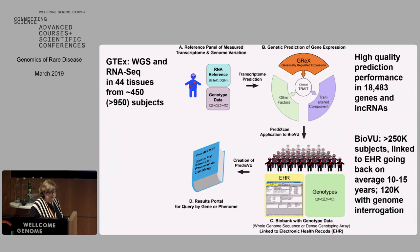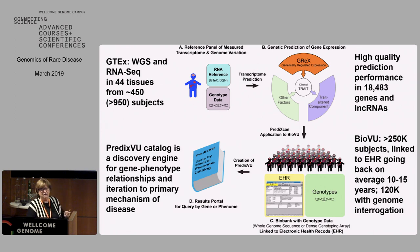So that you end up with this gene by medical phenome catalog that really is a fantastic discovery engine for not just discovering new relationships between genes and medical phenome, but giving you some insights into primary mechanisms of disease. So the sort of upstream physiology to what you're looking at. Imagine seeing two different genes related to lipid levels, myocardial infarction, the consequences of myocardial infarction, one with other phenome associated to lots of lipid traits, the other to inflammatory biology. So you might start to get some insights into different mechanisms.